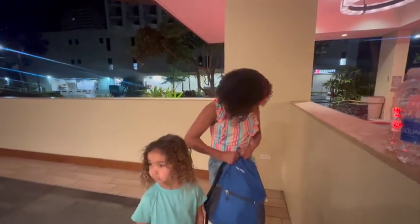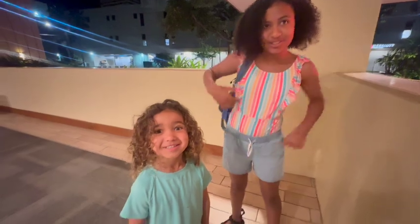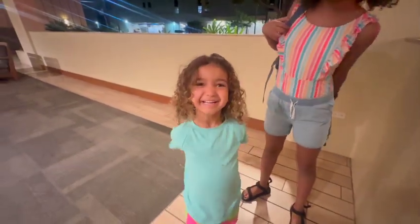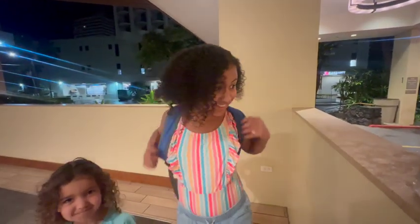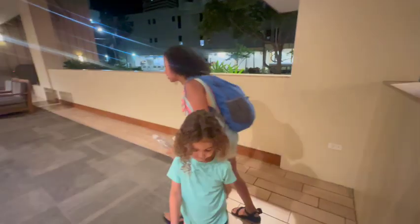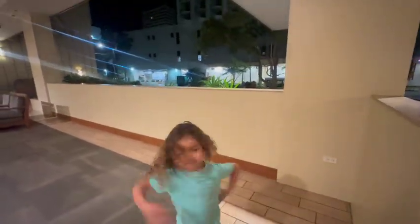We are up before the sun this morning. Where are we going? Shark diving. We're going snorkeling in a cage with sharks. Are you excited? Yeah. We have to drive like an hour and a half to get there. So up bright and early.